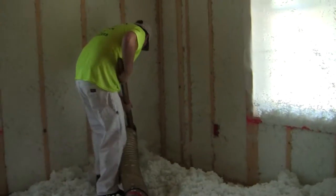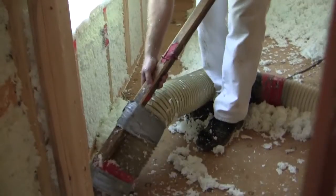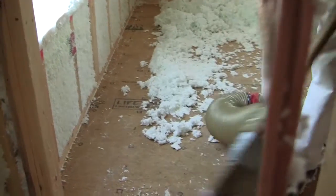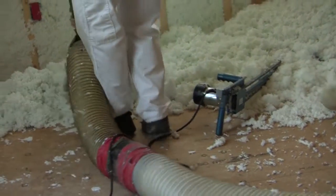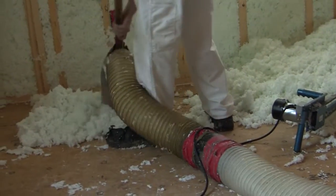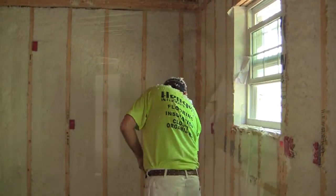And the best way of achieving that was with the Spider insulation system, where this is a blown-in insulation. It gets into all the nooks and the crannies and doesn't leave any voids or any spaces, therefore increasing the overall performance of the product. Now today we're very happy to be here at the same time that the insulators are, so that we can see what they're doing and get a really good explanation of the process.